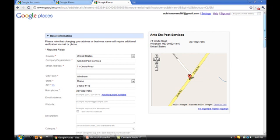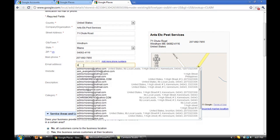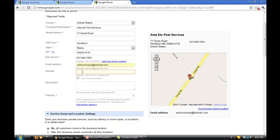And verification simply means to look this over, make sure they have the right address. Anything that is wrong, you can fix. Okay? If you have, you want to put your email address if possible, right? You want to put in your website if you have one. If you don't have one, there's a box for you to check right here. You can say, I don't have a website. Again, having a website will definitely improve your Google Places ranking.